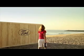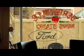If I saw this crate and walked up to it, my main reaction would be I'd want to open it up and see what was inside of it. I think I'd say, what are they hiding under there? I'm as curious as the next guy.